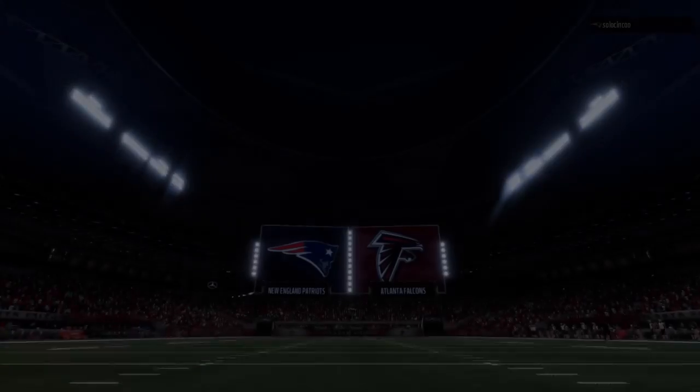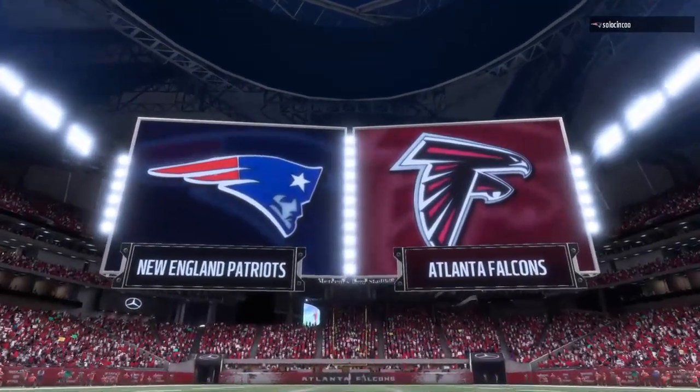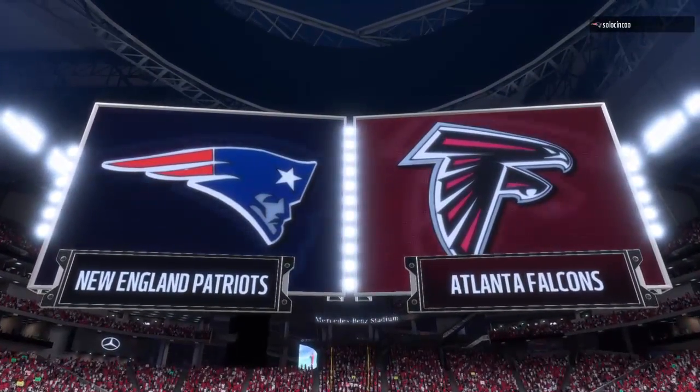Ahead, we'll see the top two receivers who squared off against one another in Super Bowl 51. It's Julian Edelman and Julio Jones.